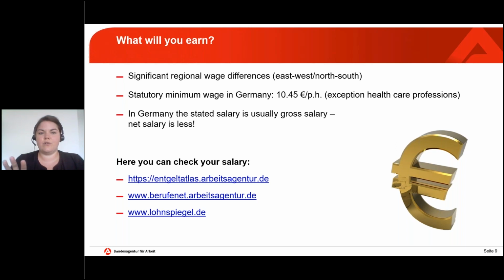There are also regional differences if you compare salaries within Germany. We have lower salaries in the east of Germany than in the west, and lower in the north than in the south. However, and that is very important to keep in mind when you think about where to work in Germany. Now you think, oh, I earn more in the south.